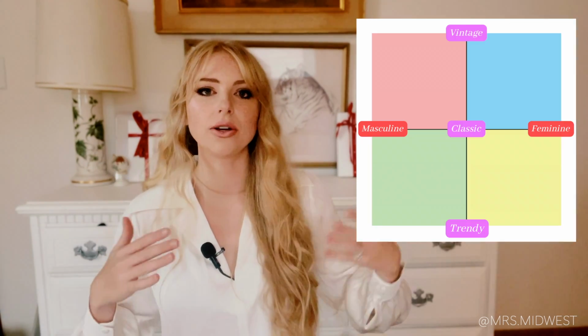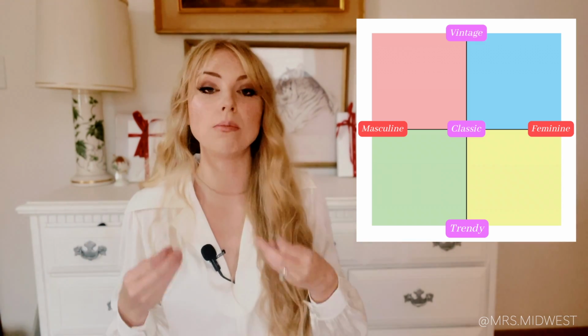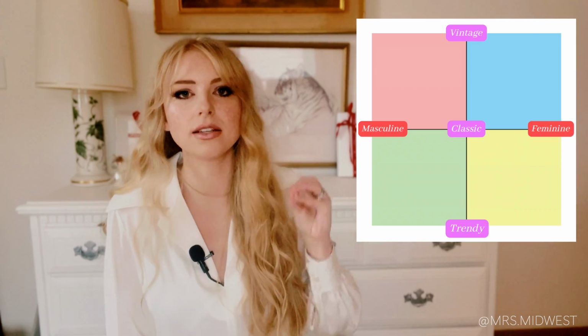So that's a piece of feminine fashion that not a lot of people kind of realize, but because you are a woman, whether or not you truly feel curvy or voluptuous or feminine in your body, you are a woman. You have a woman's face, you have a woman's body. No matter how lush or not lush your lips are, no matter how long or short your hair is, you are a woman. So therefore, on this chart, you're automatically going to be leaning more towards the feminine side. So it's going to take more masculine elements to push your outfit into the masculine side.